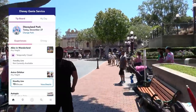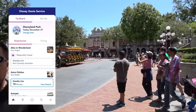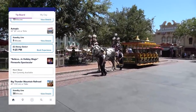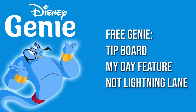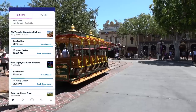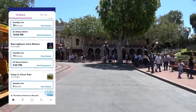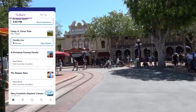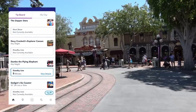But getting back to the tip board, the actual scrollable list is probably the one really useful feature of Genie. Again, we're not talking about Genie Plus or Lightning Lane. We're just talking about Genie. Anyway, that scrollable list is an improvement on the Disneyland app as it combines both the wait times for a given attraction and the option to book a Lightning Lane.